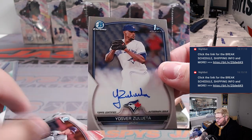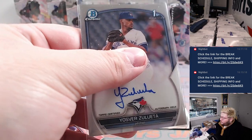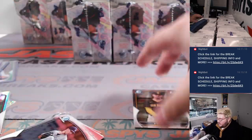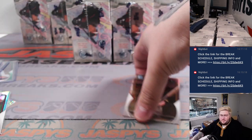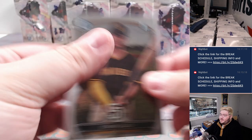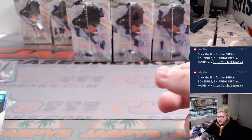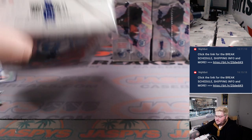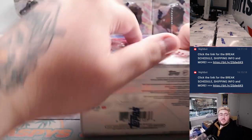Next auto gonna be Josver Zuleta. Bowman first for the Toronto Blue Jays, gonna go to David. Number on Bowman first base. Shimmer Drew Gilbert, that's Astros edition Drew Gilbert. I think he's with the Mets now with the Scherzer, I'm not sure, the Verlander trade. There's our first Ethan Salas, though, I think by far the biggest chase. Going to the San Diego Padres and Mark getting all the Salas.